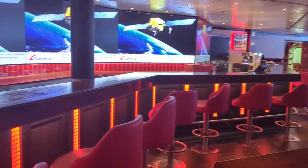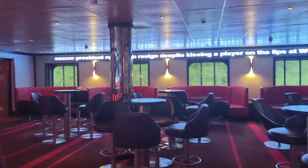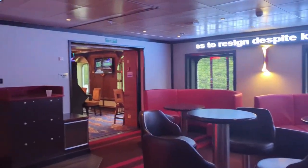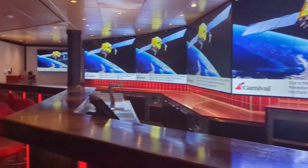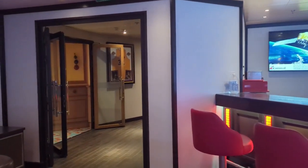Just next door is the Skybox Sports Bar. Not my cup of tea because I don't do the sports ball thing, but if you're eager to catch that baseball or football game, they'll be playing it on here when out at sea. Plenty of seating areas, and much like many of the bars, they have cocktails here that you can only get inside this bar. If you haven't watched our bar hopping video yet, our Carnival Miracle bar hop, you should definitely do that.